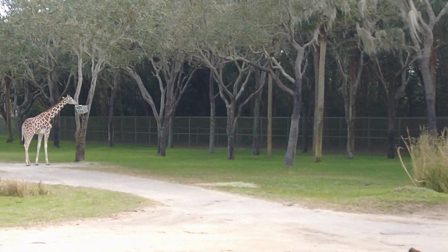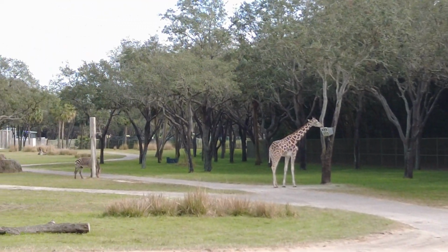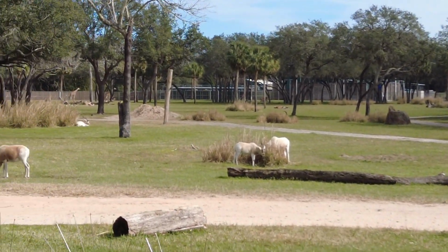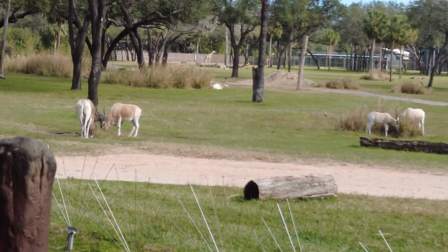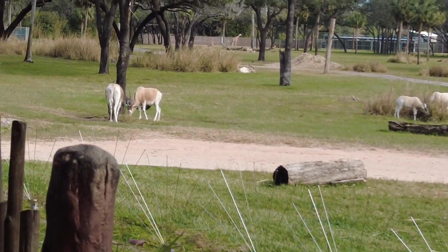Yeah, let's zoom in a bit. There's our giraffe. Zebra in the background. It's a good spot to see the giraffe. Yeah, there's a giraffe over that way too. Oh yeah, there's a couple there.